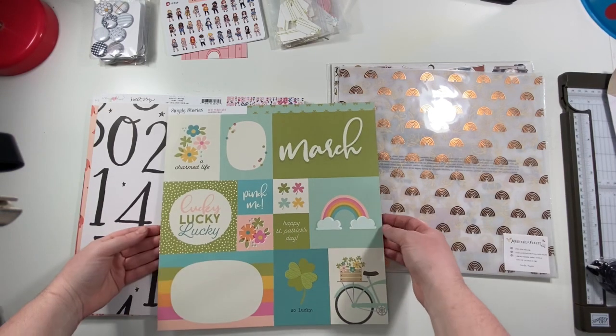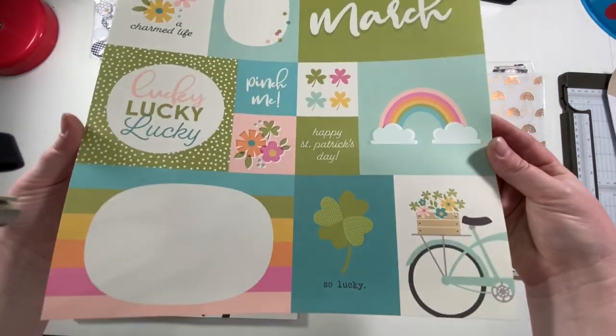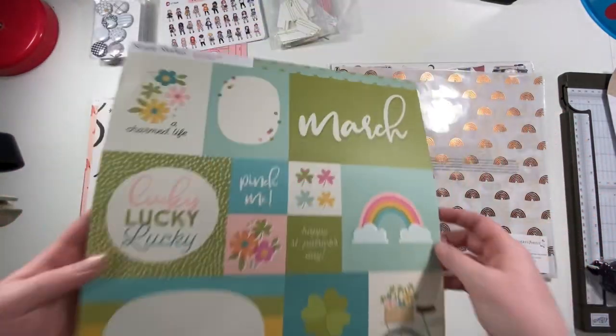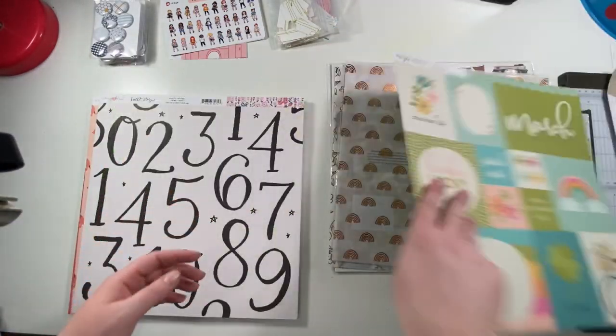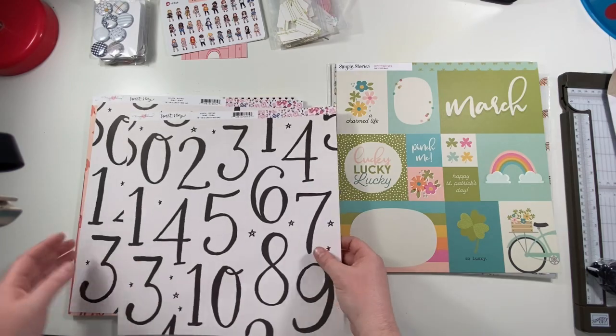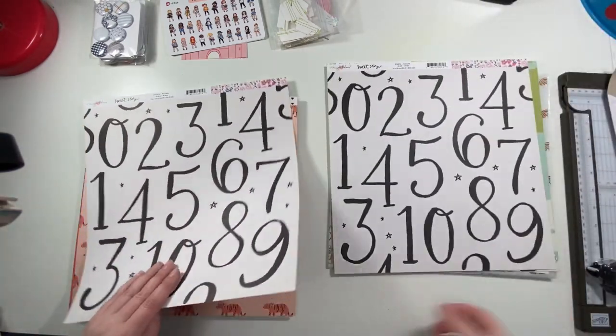We celebrate St. Patrick's Day in my family. We're Irish, so we do dinner and celebrate St. Patrick's Day. So I thought this one could be fun. And then there's clovers on the back. And then these are all from Sweet Story. And some of them I got doubles because I liked both sides.